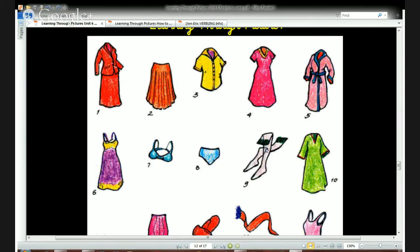I think number four is supposed to just be a dress. That's pretty easy. So I think you all know what a dress is. But number five, Jorge, what does your wife or girlfriend wear when she gets out of the bath? Almost. Robe. Bathrobe. Very good.